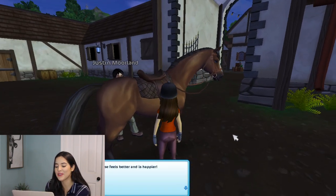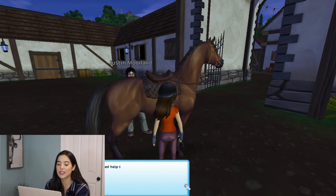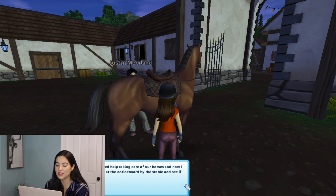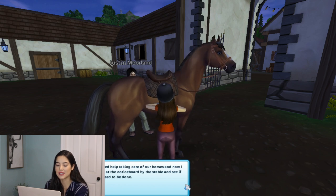Well done, Nova. Now your horse feels better and is happier. Here at Moreland, we always need help taking care of our horses, and now I know that I can trust you. Look at the notice board by the stable and see if there are any stable jobs that need to be done.